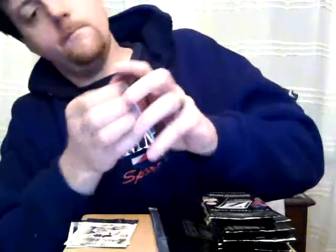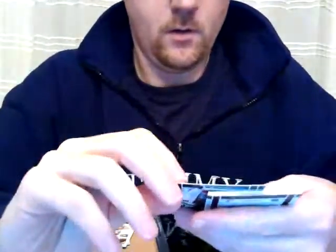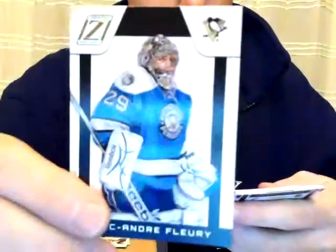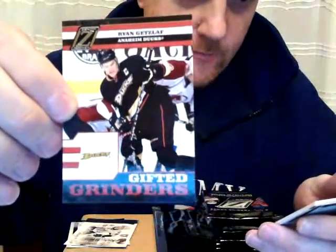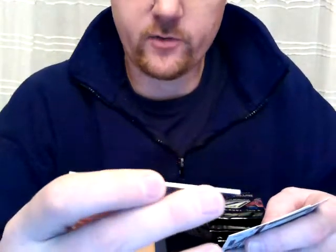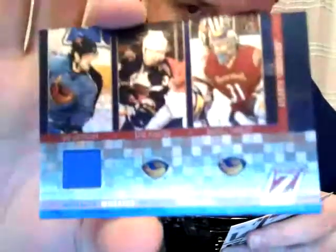Decoy. Base. For the Anaheim Ducks, a Gifted Grinders of Ryan Getzlaf. And for the Atlanta Thrashers, a Mosaics Game Used.